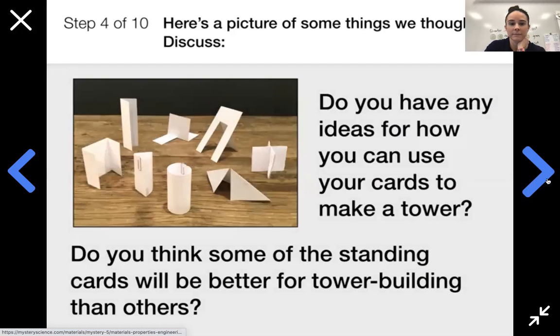Here's a picture showing some ideas we came up with. Discuss. Okay, so you've got a picture of a lot of great ideas here. Some I didn't think of on my own. Do you have any ideas for how you can use your cards to make a tower? Have you thought of any way to make the tower out of your note cards yet? And do you think some of the standing cards will be better for tower building than others? So when you're looking at this picture or at the cards that you created, are there some that are going to be better for building than others? If you need to take a moment and press pause on the video to look at these ideas, do that. If not, I'm just going to go to the next slide.